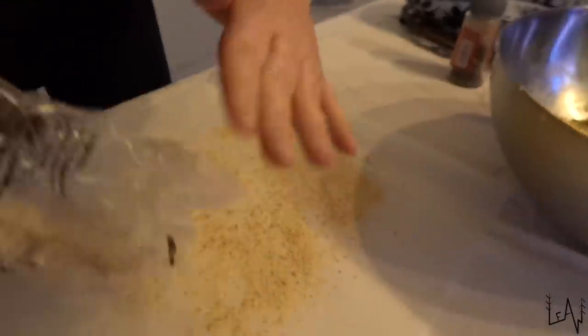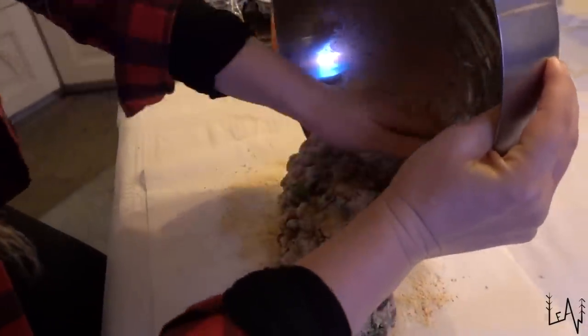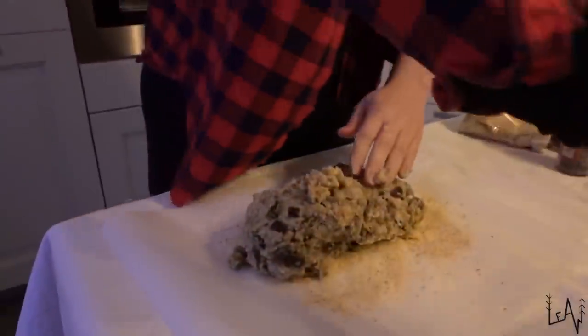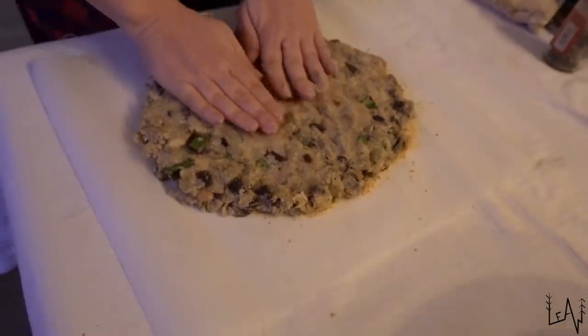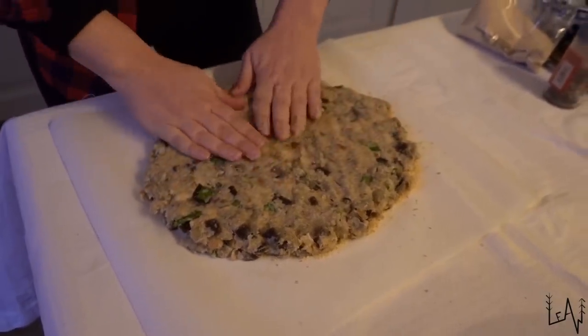On a piece of oven paper, I sprinkle some breadcrumbs. Put everything here. And we would like to flatten it because the next step will be adding the cheese.